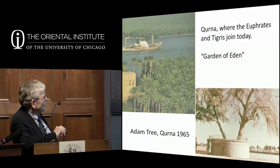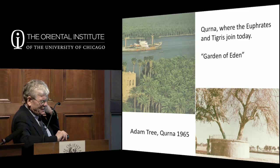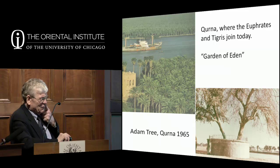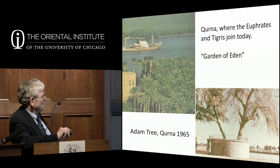It's a eucalyptus tree, and the eucalyptus tree was introduced into Iraq no earlier than the 1930s. So this Garden of Eden tree dates only to about the 1930s. Now the last I saw of this, after the first Gulf War, this tree had been very badly destroyed. And I know that they have planted a new one there because someday tourists will come back and will want to see the tree.